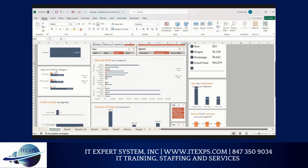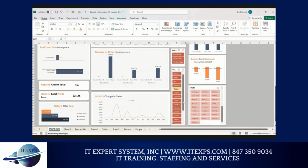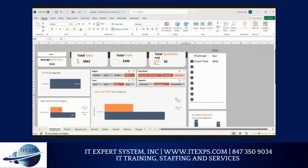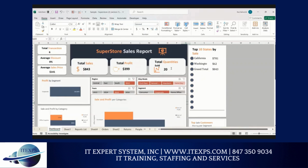Then we can see sales and profit by category. We can see which one was profitable and for how much, etc. And even if we want to look even deeper, we can use the subcategories. For example, we want to see how the envelopes were doing, and we can see how our envelopes were doing. So just $400 profit, total quantity sold was just 20 of them in 6 transactions, average discount 0, and average sales price quite high, over 100. So this is quite interesting, and we can actually dig a lot of information from there.